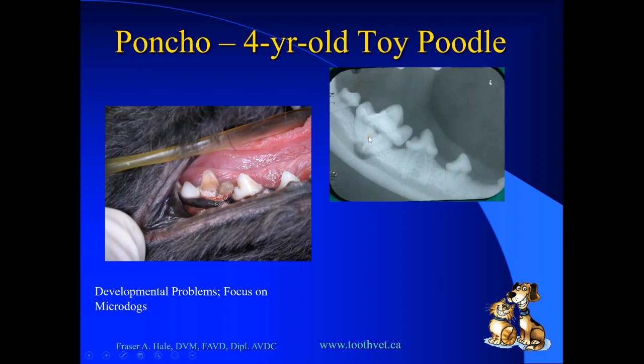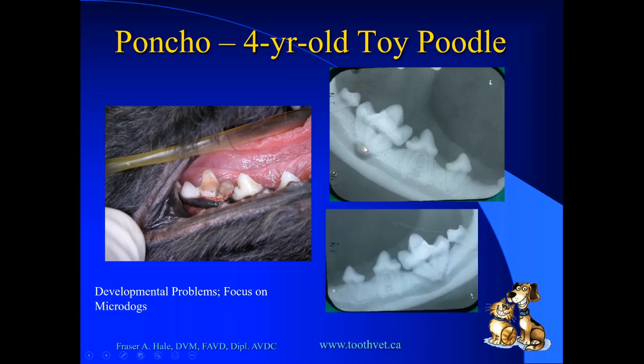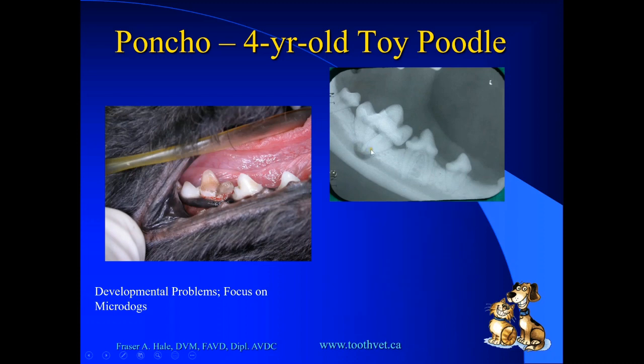This condition is usually associated with a hole directly into the pulp chamber right at the furcation. So early on, bacteria can get down through the gum line into the furcation, get inside the tooth into the pulp chamber, and cause septic pulp necrosis. Then the bacteria comes out through the root tips, causing infection and bone loss around the root tip. We can see quite a large hole in the bone there from the chronic infection. For there to be enough bone loss to show up that dramatically on x-ray, this has been going on for a very long time. This dog's had pain down there for months and months.